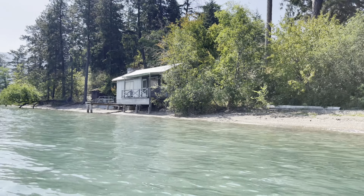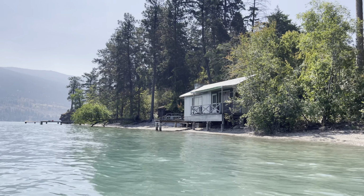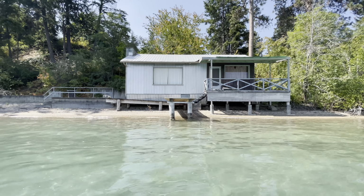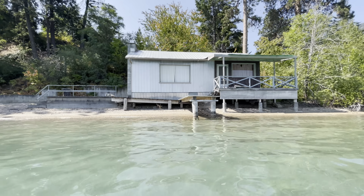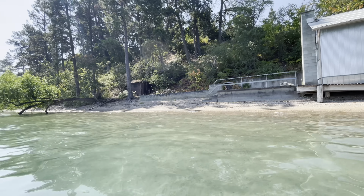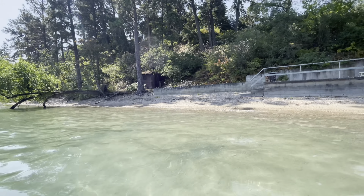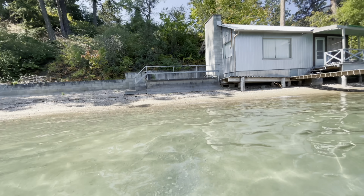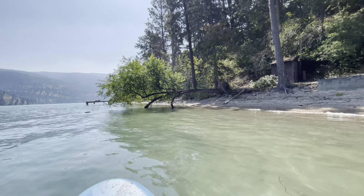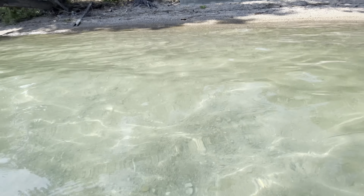Oh, this is actually my favorite. I know. Oh my god. Can they just give it to us? Please. Wow. We should stop here. Put up this tree. It doesn't say private. Well, that means we can go, right? Yeah, let's just do it. I think so. Yay. Look at that water.